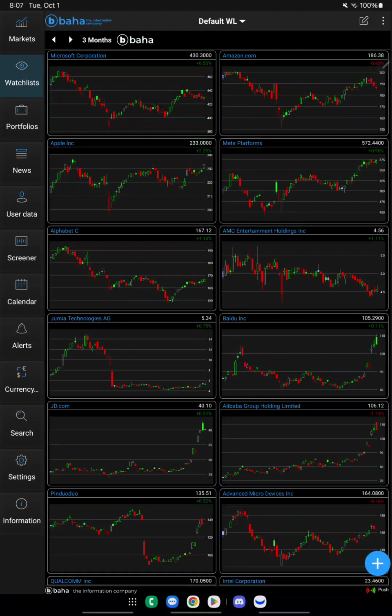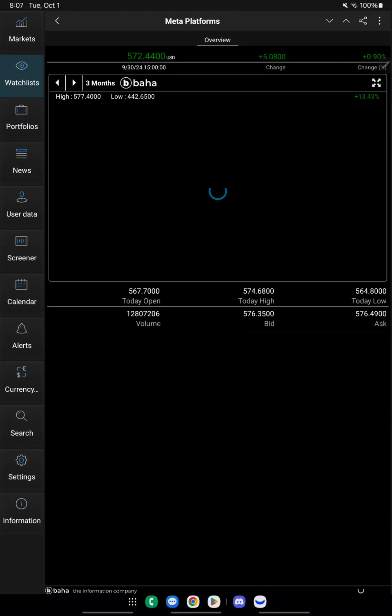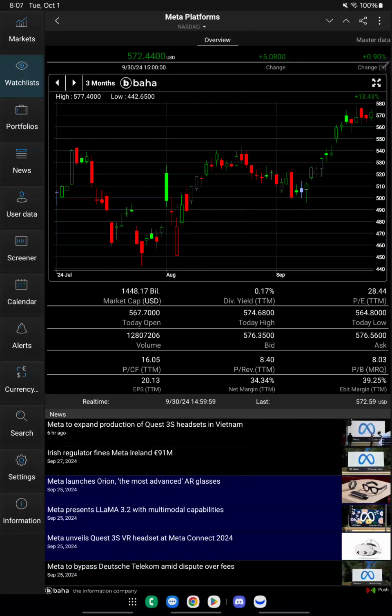All right, next one. The next potential stock that we're definitely keeping a keen eye on, we have been tracking it for a while now. This is Meta's stock chart. This is the daily chart again, showing the last 3 months. So we are trading at a 3 month high. We love this type of setup.